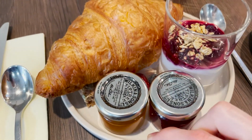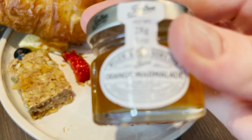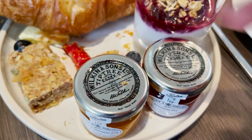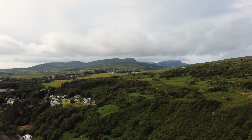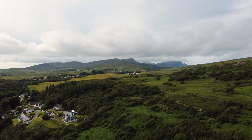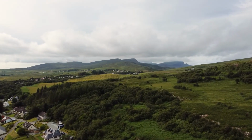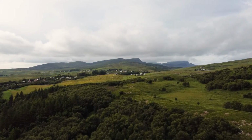Breakfast. Of course, it would have to be the Marmalade Hotel. They couldn't not serve marmalade at breakfast. Unfortunately, I wasn't feeling too well, so stayed behind in the hotel, but my family headed up north to climb the Old Man of Storr and got some great shots for the vlog.